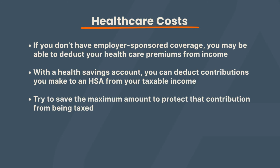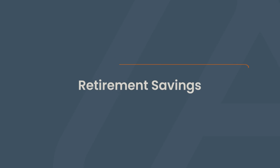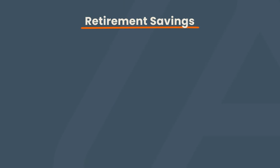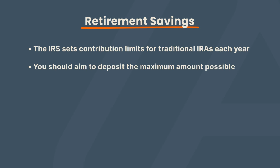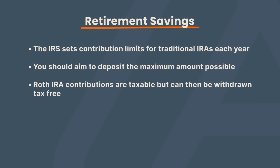If you have an HSA, try to save the maximum amount possible so that you can protect that contribution from being taxed. The money you save for retirement with an IRA or a 401k is money you can deduct from your income and avoid higher taxes this year. The IRS sets IRA contribution limits each year, and you should aim to put away the maximum amount possible if you can afford it. Instead of deferring taxes with an IRA investment, you can pay the taxes up front with a Roth IRA, but use this to manage your tax burden in the future.